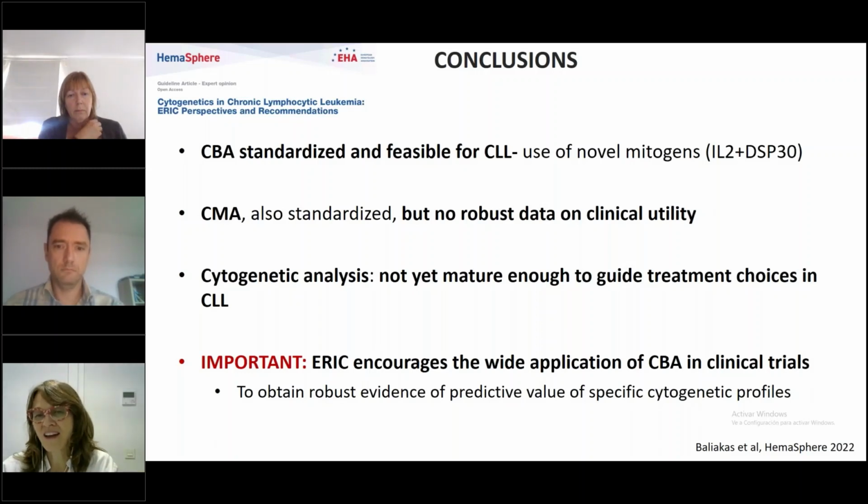So if we want to use this technique, we need some confirmation of its utility, not to detect complexity, but about the clinical impact. And cytogenetic analysis is not yet mature enough to guide treatment choices in CLL. But ERIC encourages the wide application of chromosome banding analysis, at least in clinical trials, to obtain robust evidence of predictive value of specific cytogenetic profiles.